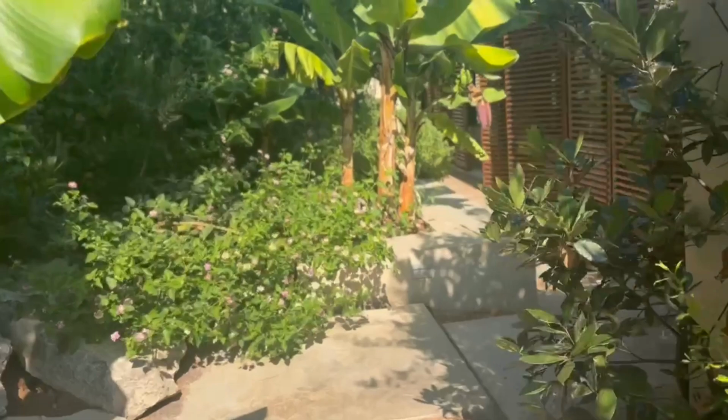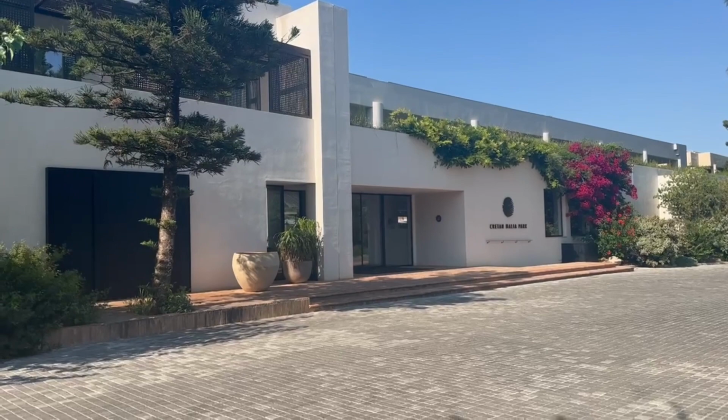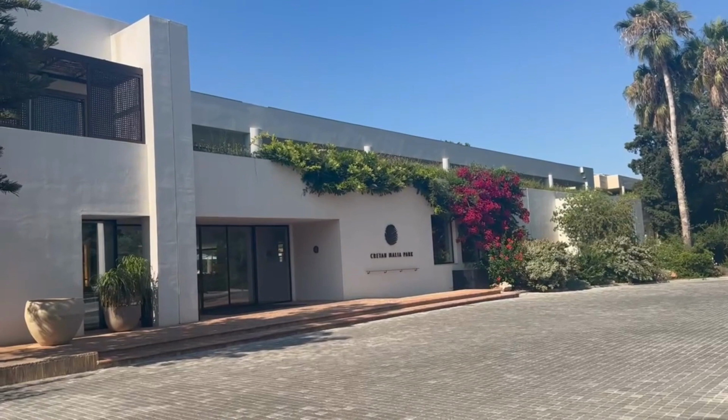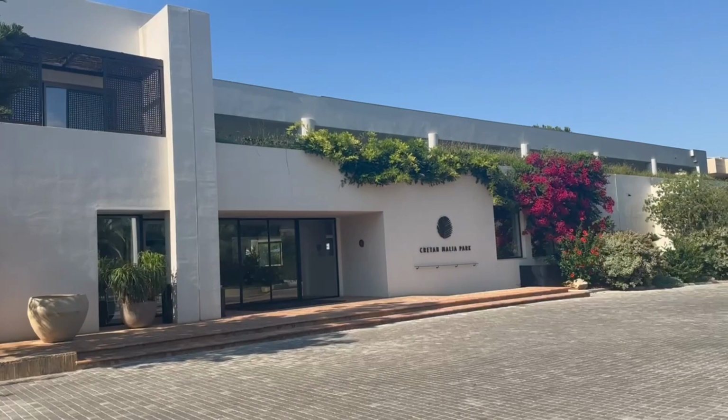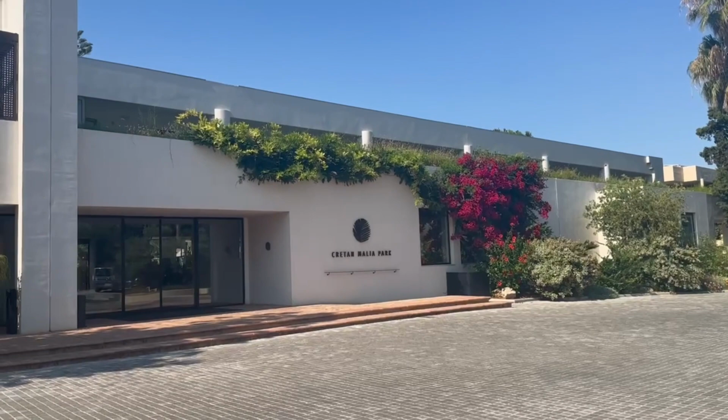This is the front. You don't normally see this on any of their social media or their website, but I just thought I'd show you the front of the hotel. It looks very similar to lots of hotels I've stayed in before. Obviously when you get inside, it's beautiful interiors and really beautifully decorated, but I quite like the simplicity of how it looks at the front.